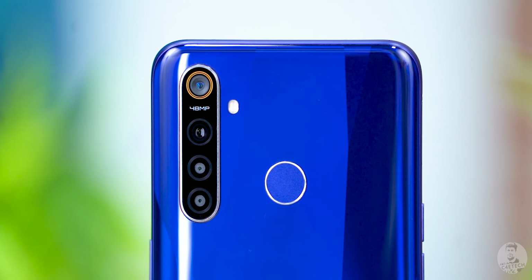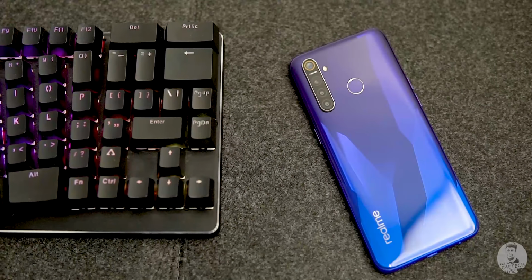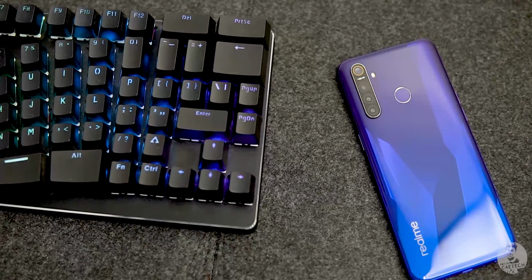So my overall verdict on the cameras here, I feel it's arguably one of the best in the under 15K segment. So enough about the cameras now, phones aren't just about taking pictures, right? So how does the rest of the phone, the rest of the Realme 5 Pro, fare? How do the internals fare? Well, we have the Snapdragon 712 AIE at the heart of the Realme 5 Pro.